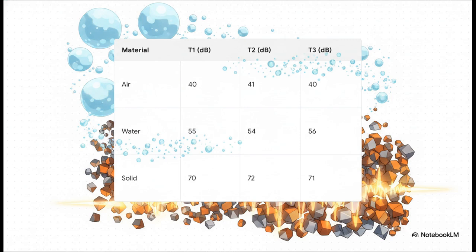Okay, let's dive into our results. Notice how we didn't just test it once. Scientists always repeat their trials to make sure the evidence is actually reliable. When we check our results, the air gave us a sound score of around 40 decibels. The water was higher, hovering around 55. But look at the solid table. The readings jumped right into the low 70s. Because our test was fair, this evidence confidently shows us that the sound was transferred most effectively through the closely packed particles of the solid table.